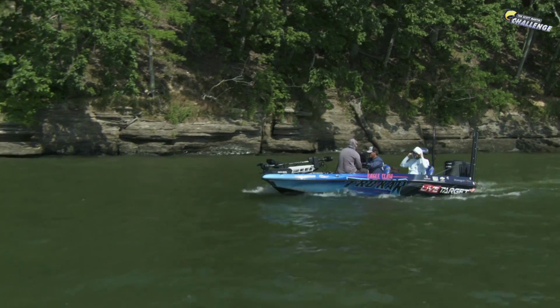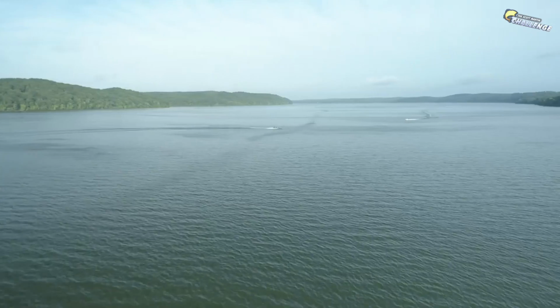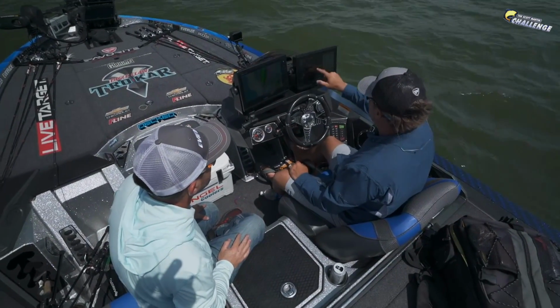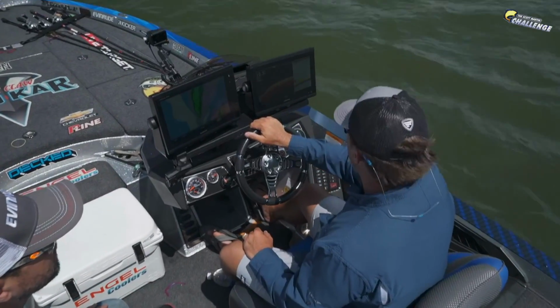This time of year, you spend a lot more time idling and graphing than you do actually fishing. But when you find the right spot, it makes up for all of that time spent idling around, because it's pretty special. It is. That's what we've been looking for, guys. Right there. Look at all those fish. Oh, like 60 or 70 of them right there.